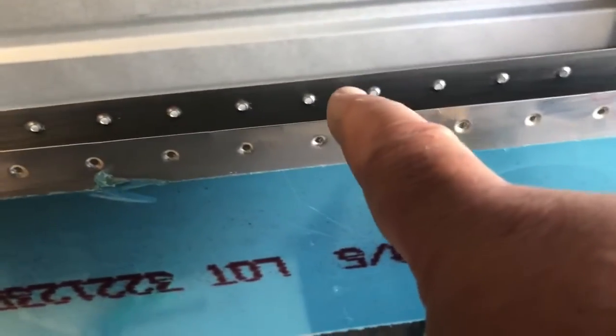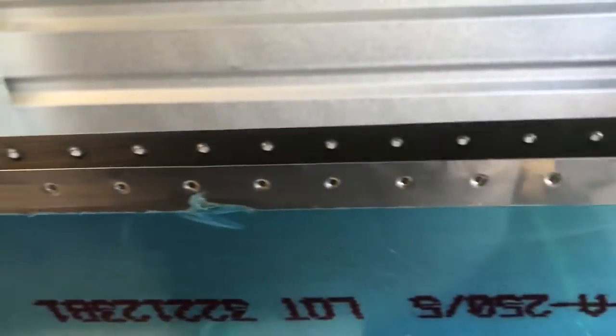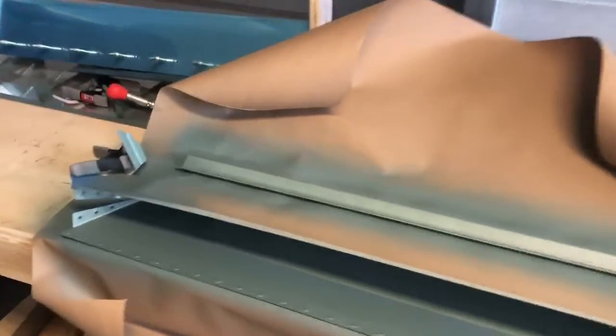If you remember when I did this skin, I primed along this edge. So I had to take acetone and clean that off, because that's where the Pro Seal is going to connect. That way we have a good bond. I did test fit the wedges, and they look great. But right now, we're just going to let things cook.